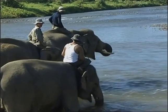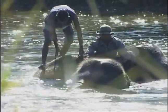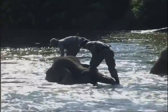It's a tough job, long hours, exhausting heat, thick jungle, but at the end of the day there's something to look forward to. A long, cool bath and a good scrub. What could be better than that?